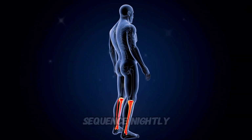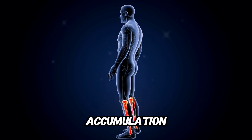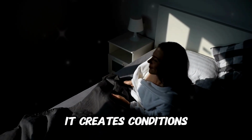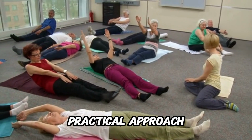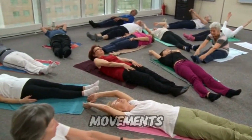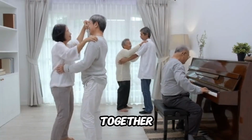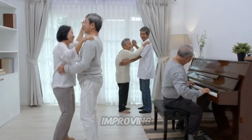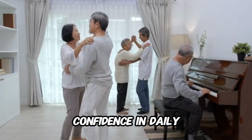Following this structured sequence nightly supports healthy leg circulation and prevents fluid accumulation. It creates conditions for deeper, steadier rest. It is a practical approach that combines simple movements, safe stretching, and mindful breathing. Together, they provide a powerful foundation for improving nighttime rest, overall energy, and confidence in daily life.